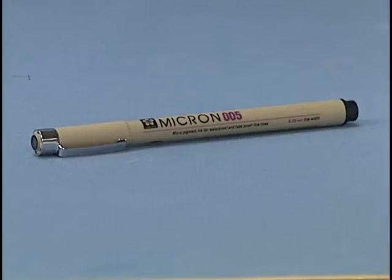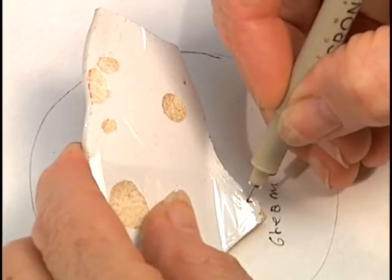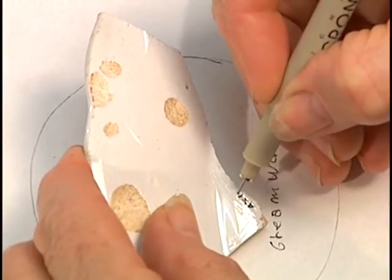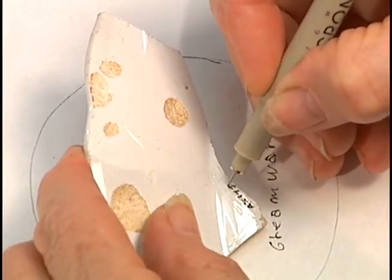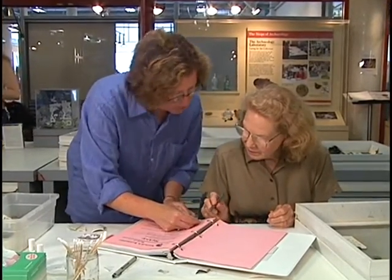Use the Micron Pigma pen to mark the artifacts. These pens have a very fine point and should not be used for any other purpose. Hold the pen very lightly as you write. If you press down, the line will be too thick. The numbers should be very small, but large enough to read without a magnifying glass. Your supervisor can show you examples of acceptable sizes.